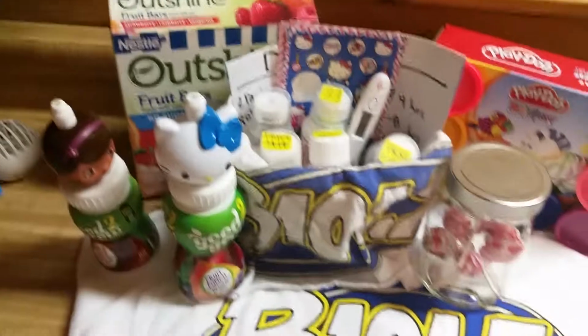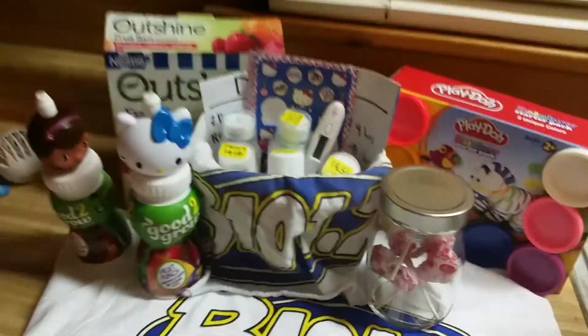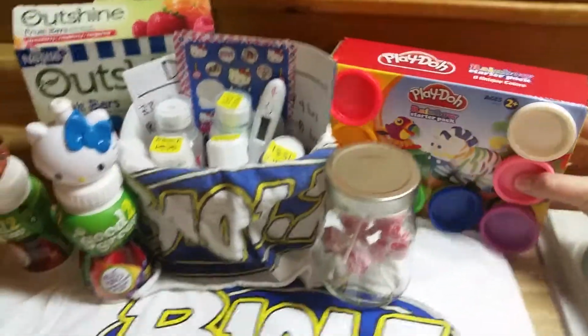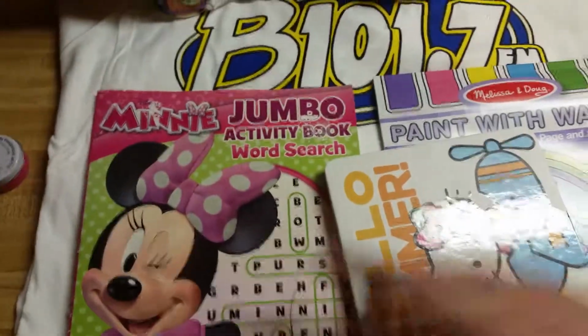You want to make sure that your kids have plenty of stuff to do, but you don't want to run it all over the house. So for me, little bitty tubs of Play-Doh work. We can play with those wherever. You can always have a great book to read, maybe some coloring books or activities.